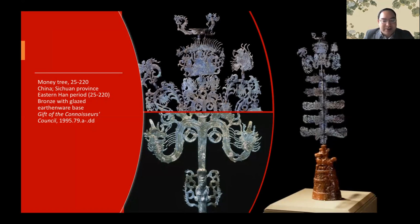Here you can see the main figure near the top. She is the Queen Mother, a deity in charge of the paradise of Mount Kunlun in the west. As the detail here shows, she sits on a throne supported by a dragon and a tiger.